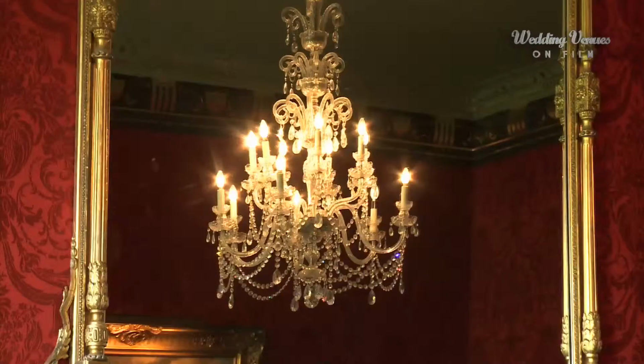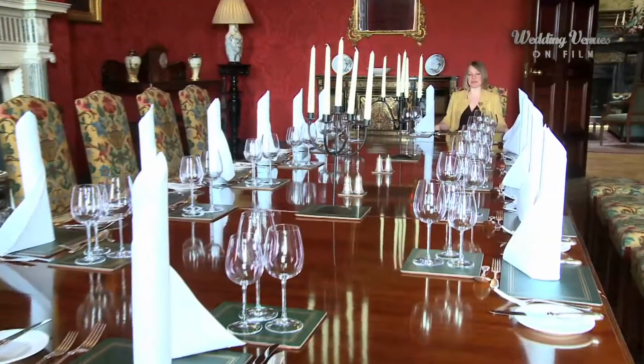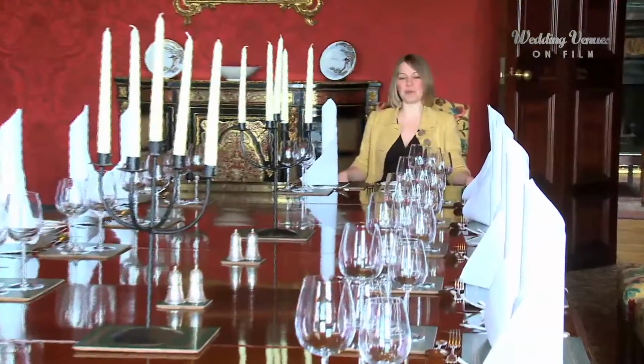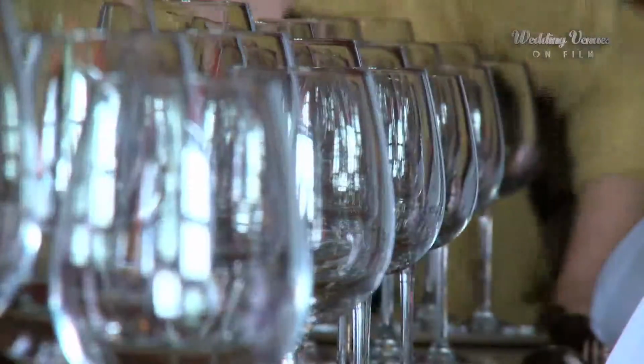On site we do have function rooms and conference rooms, and we have 12 in total. This is the harbour room. This is also licensed for civil ceremonies, but we do use this for formal dinners the night before the wedding.